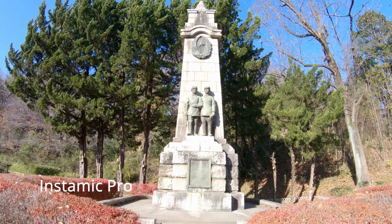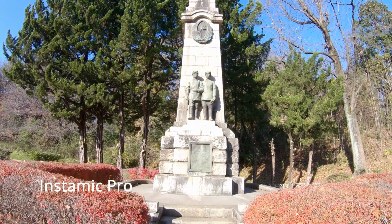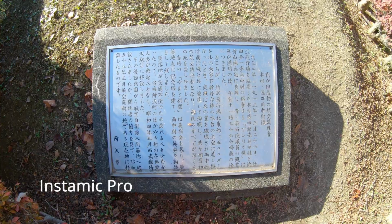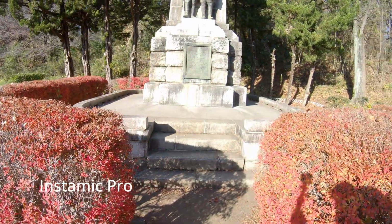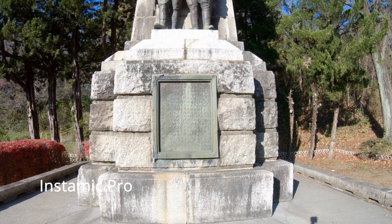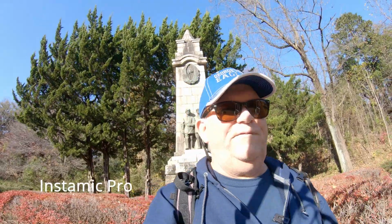Wow, I have a feeling these are military pilots or somebody that served flying someplace. There's something written. If anybody can read that, let me know. Okay, there's another plaque. Wow. Okay. All right, I'm off again for another walk.